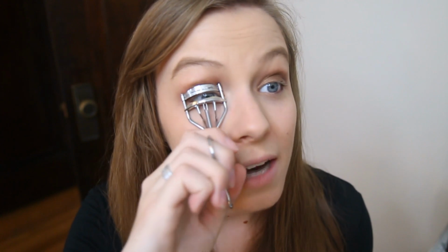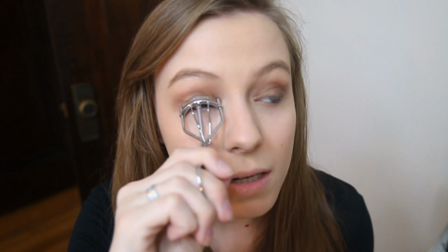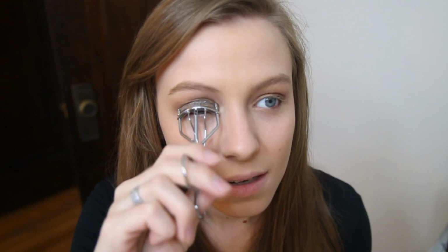I'm gonna curl my lashes because mine are devilishly straight, annoyingly so. Then I'm gonna take the Butter London Iconoclast Mega Volume Lacquer Mascara and apply like crazy. So this has a weird brush that has a ball at the end, but it works really well at getting into the corners of your lashes. I'm gonna curl the other side, apply mascara, and then do another coat.